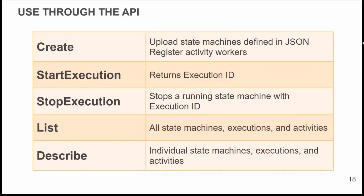So using the API, there are 5 basic calls. You can create state machines or register activity workers that are a type of state in the state machine. You can start executions. You can stop executions. You can list all state machines, all executions, and all activities that the system is aware of. Or you can describe individual state machines, individual executions, and individual activities. And what you see in the console is essentially using these calls to get that information and format it for you.